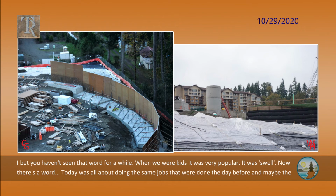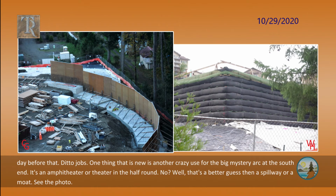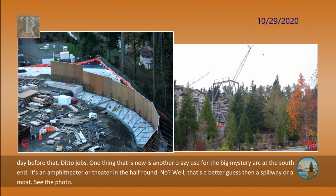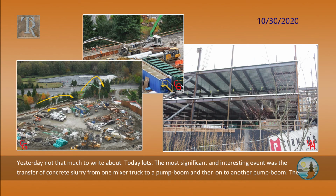Today was all about doing the same jobs that were done the day before and maybe the day before that. Ditto jobs. One thing that is new is another crazy use for the big mystery arc at the south end. It's an amphitheater or theater in the half round. No? Well, that's a better guess than a spillway or a moat. See the photo.